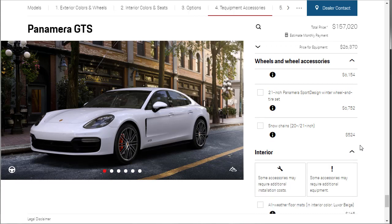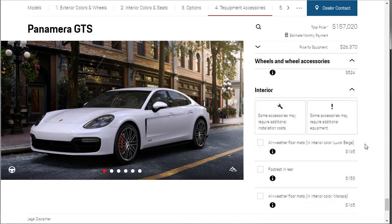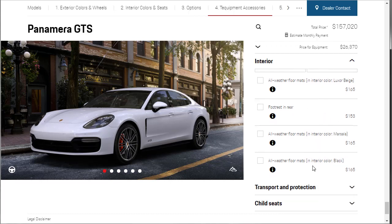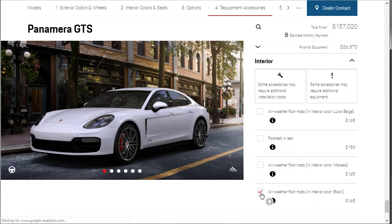For interior, what do they have here? All-weather floor mats in Luxor beige. These are all things that we can get from the dealer. And seeing that they don't show us, let's see. All-weather floor mats in black. I kind of like that. Let's do that. All-weather floor mats in black.